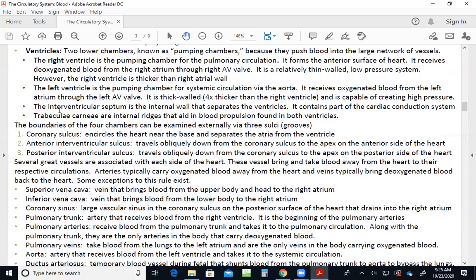Let's talk about the right ventricle first. It is the pumping chamber for the pulmonary circulation. Remember, pulmonary always refers to lungs, so this is the circulation going to our lungs to pick up oxygen and unload CO2. Our right ventricle forms a good portion of the anterior surface of our heart, and it receives deoxygenated blood from our right atrium through that right AV valve that we already mentioned.